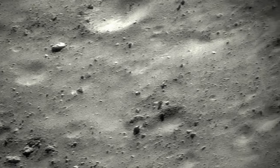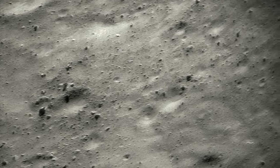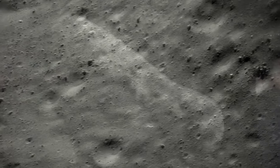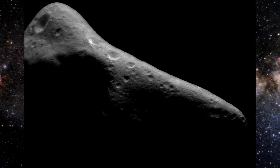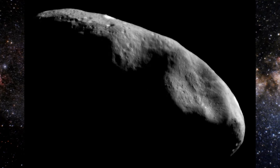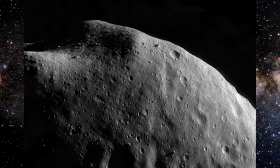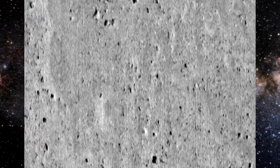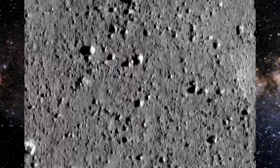It found Eros is loaded with rock and metal, with a density similar to Earth's crust. As the mission neared its end, controllers brought the spacecraft closer and closer, expecting it to eventually crash land onto Eros. To their astonishment, the spacecraft survived the landing and managed to transmit images of its final descent to the surface.